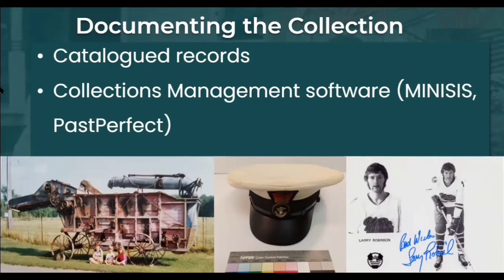The Osgoode Township Museum uses Mimsy, which is hosted externally with the City of Ottawa Museums and Archives Collection on the OMAC website, which is publicly available, and PastPerfect, hosted internally on site on a server at the museum. Interesting to note, the photograph showing a threshing mill here, that threshing mill is actually in the Osgoode Township Museum collection and currently stored in the agricultural barn.